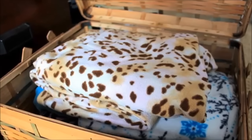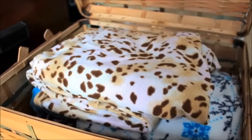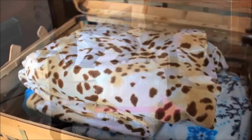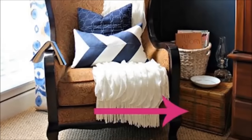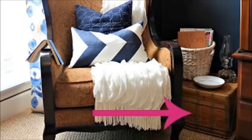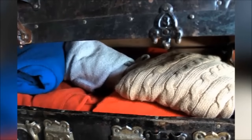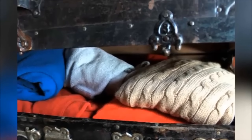3. Store your out-of-season and bulky clothing in decorative containers outside of your closet if your closet is extra small. In this master bedroom, a picnic basket doubles as a side table and an out-of-season PJ storage. A vintage trunk sits at the end of the bed and holds wool sweaters. And decorative suitcases sitting at the top of the armoire hide swimsuits in the winter and hats and scarves in the summer.